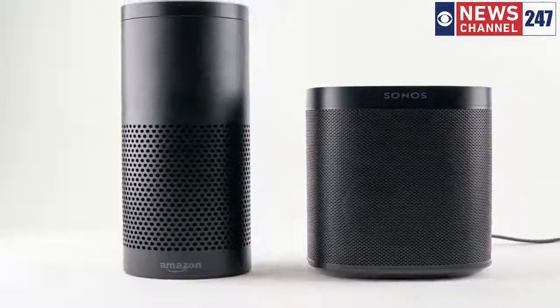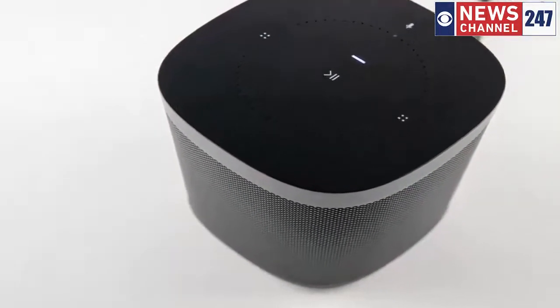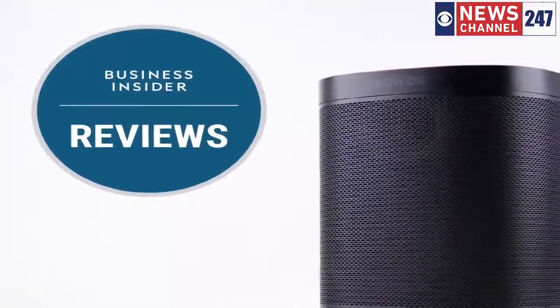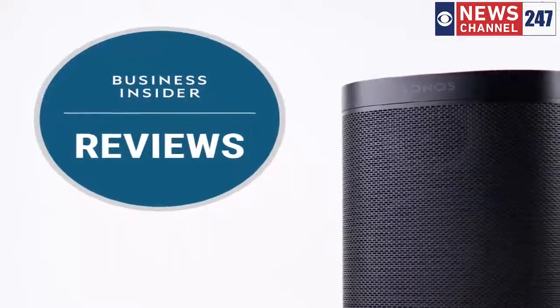The only port you'll find on the One is an Ethernet jack, which you likely won't have to use unless you place it in a Wi-Fi dead zone in your home. Although you'll want to avoid putting it in such a spot, you don't have to place the One right next to your router. Nor do you have to have the latest, highest powered router to stream music to it.